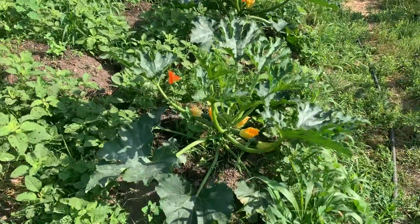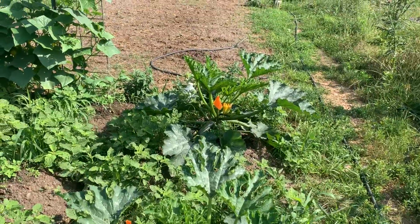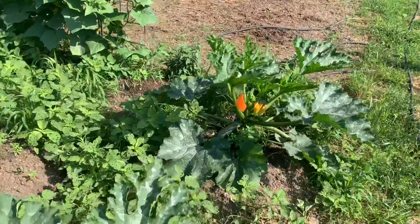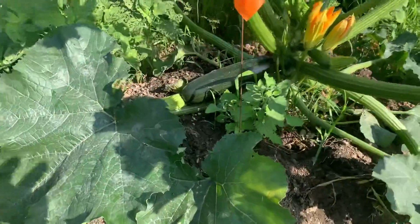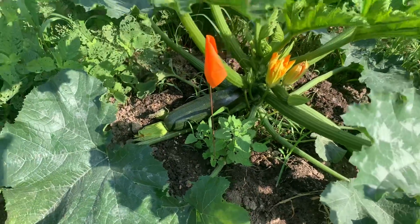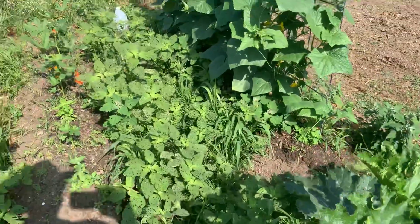Totally out of control. These are two black zucchini. And you can see there's a piece of fruit on this one, big enough to eat. There's another one in the house already. And there's catnip over there, which doesn't seem to be repelling the bugs that love to eat squash.